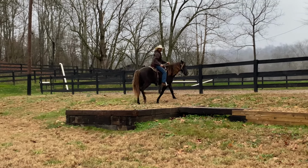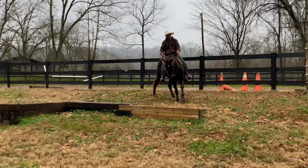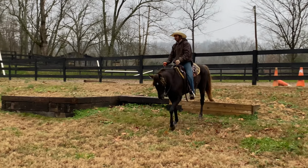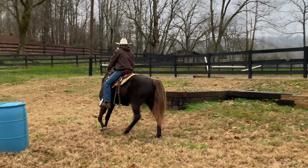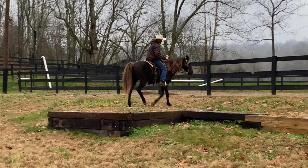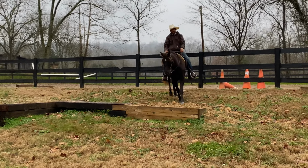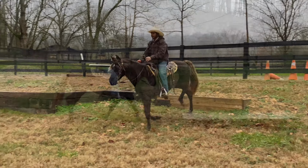So in this segment, we're just practicing jumping up and down the banks, and that gives them a real life situation for trails where there may be a big drop off, or you may have to jump up on a cliff or something. And so it just teaches them how to handle their feet. Like right there, he dropped one, and he just learns how to know where his feet are at and have a little bit of self-control.